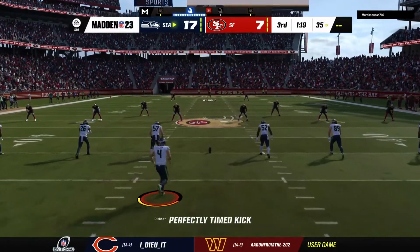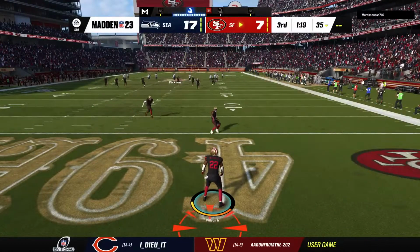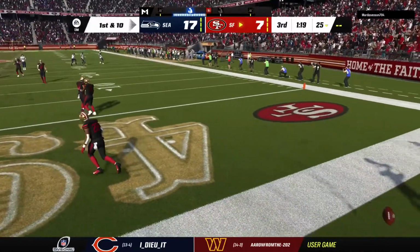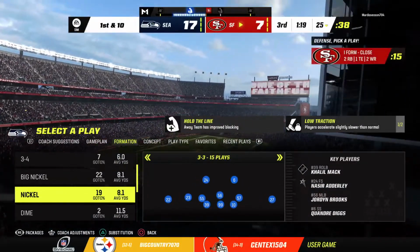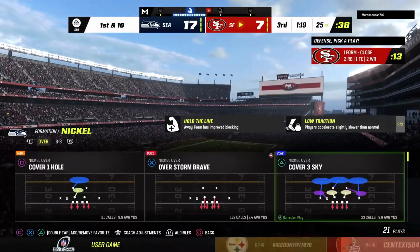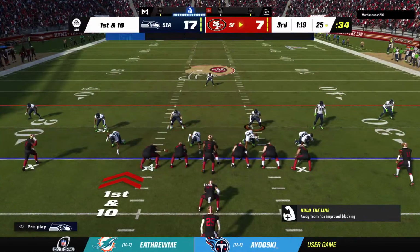The kick unit for the Seahawks out there on the field, and we are ready to rock. And this will not be returnable. It's out of the back of the end zone for a touchback. The 49er offense set to get this drive underway.